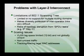Some slightly more subtle problems with layer 2 interconnect. Spanning tree. I've been working with spanning tree for over 15 years, and I hate it more each year. Limited or no support for multiple routing domains. There's no concept of autonomous system or separate routing domain or even anything as simple as an OSPF area in most spanning tree implementations. That means that if you have 2 layer 2 domains connected together, the idea that you can have multiple connections between them for resilience is just not that simple.